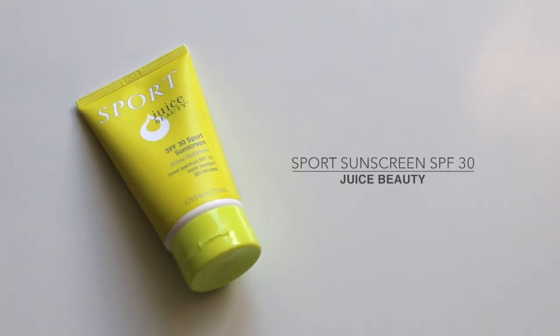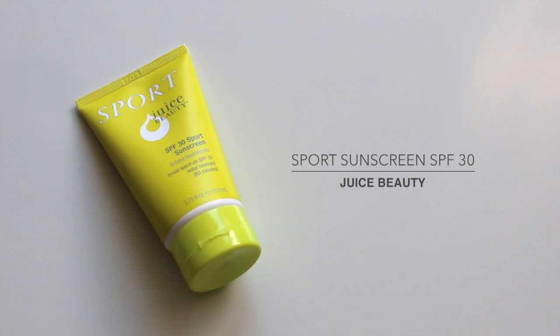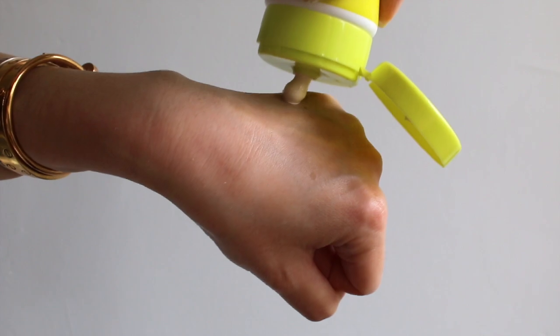So I also really like this one from Juice Beauty. It's their SPF 30 Sports Sunscreen, short and sweet. This is 20% zinc oxide, and I believe this is ocean safe. This is natural, certified organic, certified cruelty-free. This is water resistant for up to 80 minutes.